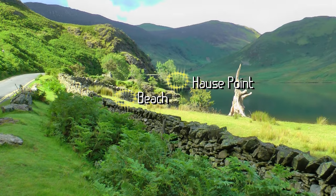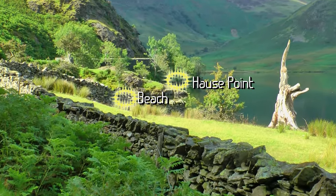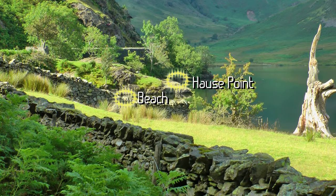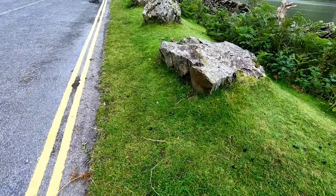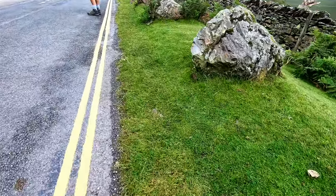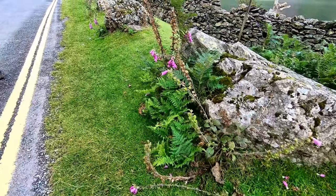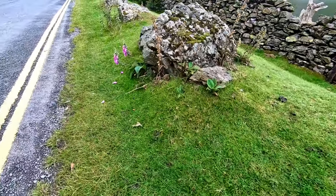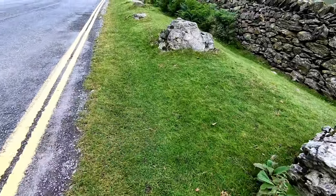Okay guys, so we're on Crummock Water today, and down there is the beach if you want to do a shore entry. Now the car park we pulled up into is great if you're going to go down to the beach. That's the perfect place. Hause Point, which is slightly further away, you can actually park up on top of Hause Point, as you'll see in a moment.